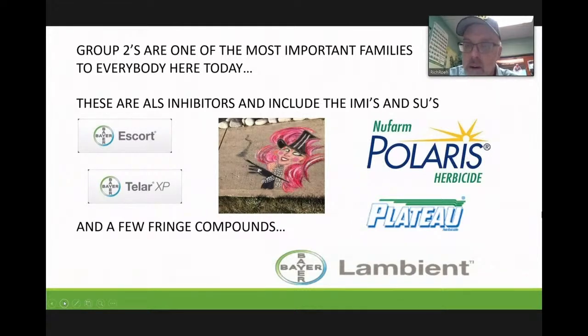The IMIs, on the other hand, are a little harsher. Polaris is imazapyr. It's a non-selective post- and pre-emergent material. It's used in some of the hard sterilants that we've sold in the past, and it's also used by itself. Plateau is imazapic.